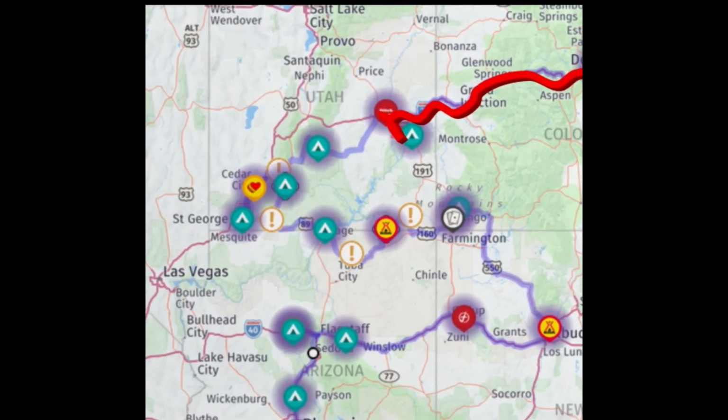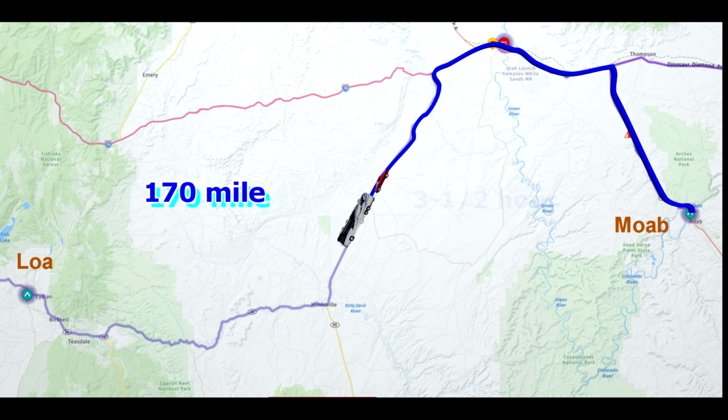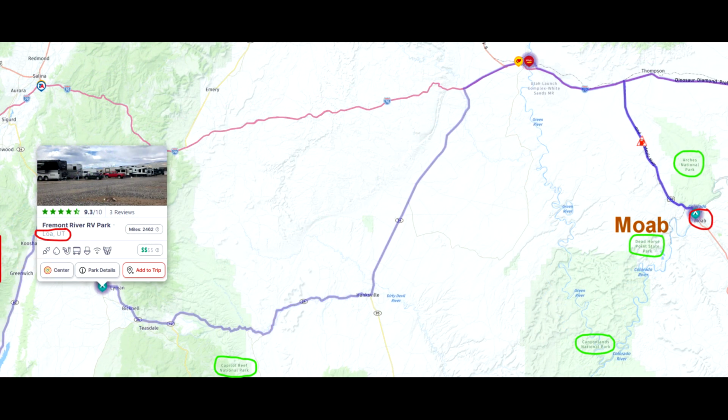Welcome to part 2 of the 6-part series documenting our 2020 fall trip to 12 of our national parks and some of our western states. This part covers a 170-mile, 3.5-hour drive from Moab to Loa, Utah, and our visit to the Capitol Reef and Zion National Parks and some other scenic stops along the way.